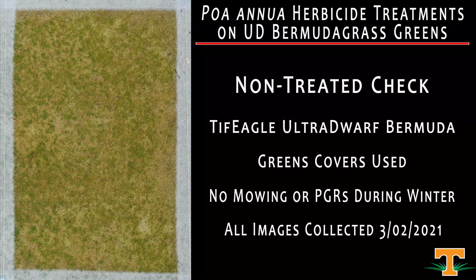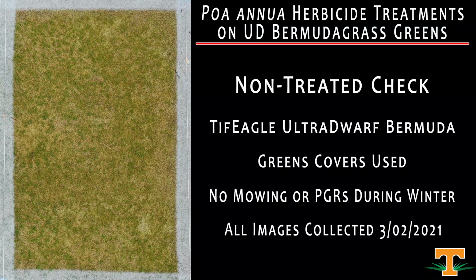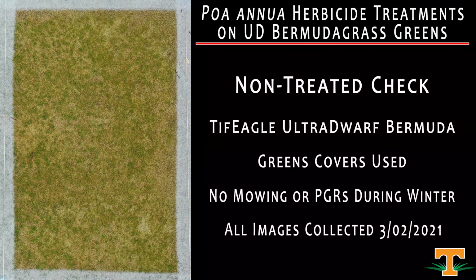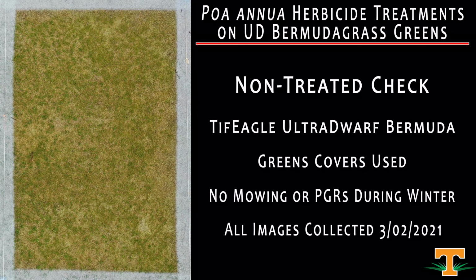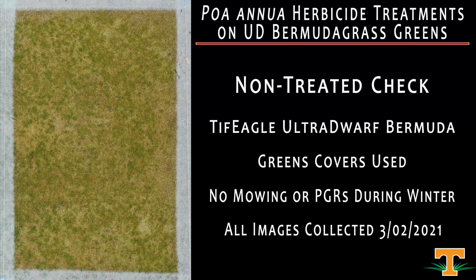We don't have the same benchmarks for ultra-dwarf greens at present, and it's one of the things that can make control, particularly from a pre-emergent standpoint, difficult. So the timings that we'll walk through in this test will be a little bit different than what we would talk about, say, pre-emergence control for fairways. It's going to be different when we think about pre-emergence control on greens.